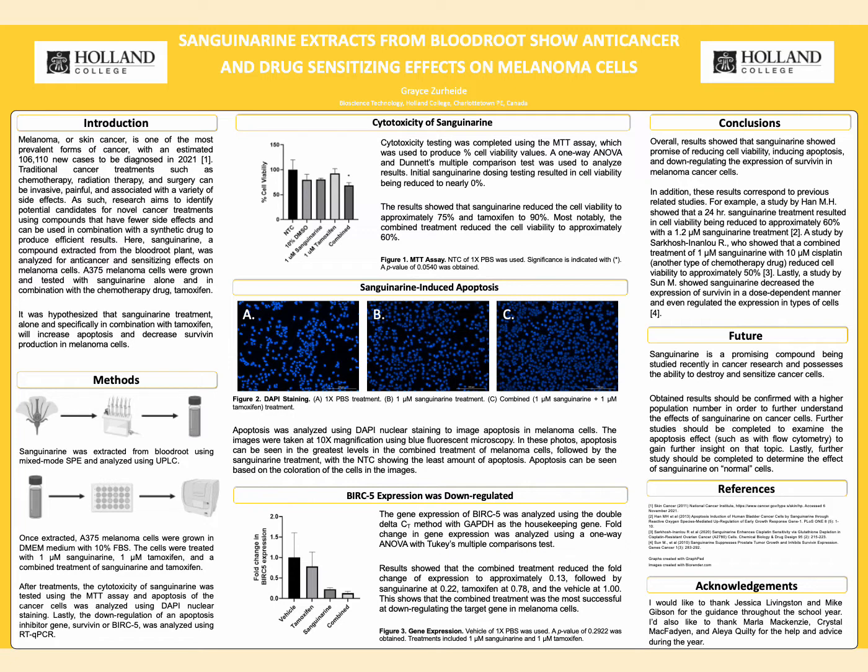After the extraction was complete, A375 melanoma cells were treated with 1 micromolar sanguinarine, 1 micromolar tamoxifen, and a combined treatment of sanguinarine and tamoxifen. After treatment, the cytotoxicity of sanguinarine was analyzed using the MTT assay, apoptosis was analyzed using DAPI nuclear staining, and the expression of survivin was analyzed using RT-qPCR.